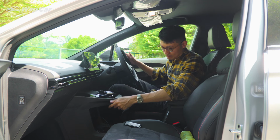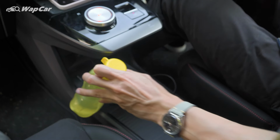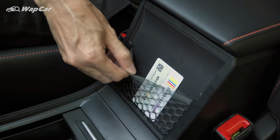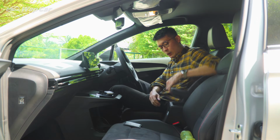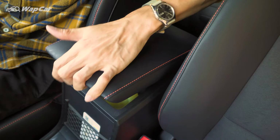So what do we get below that? We've got a USB-A port, USB-C port, we've got a 12-volt socket, and then we've got 2 cup holders followed by a pretty large storage tray, and there's also a net for you to store trinkets that might otherwise be sliding about. And then the center armrest opens up to, okay, this is a bit of a weird one. Opening is big enough, but it narrows into a small chamber. So that's that.